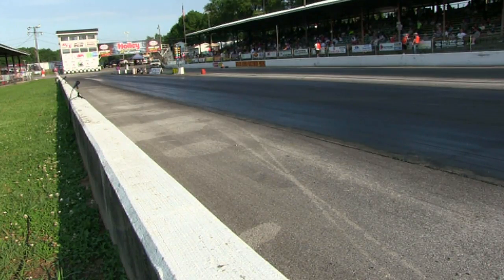All right, so we got super stock and modified in the lanes. The index cars, the 750 and the 7.0s are pulling up in the lanes. We've got some racing action getting ready for you right now as they pull up in the staging lanes.